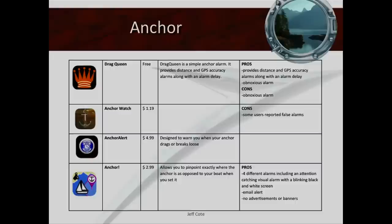All right. Anchor watching. Melissa, the office, really loves drag queens. She thinks it's hilarious. What does that mean? Basically it means that when you actually anchor and you enable these apps, they're going to figure out a diameter from the place that you told them that the anchor held bottom.